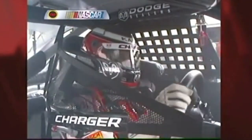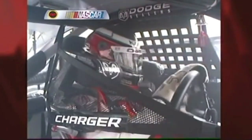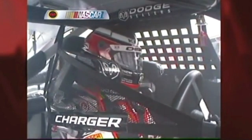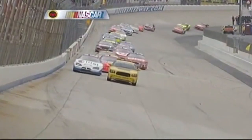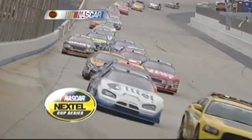Kasey had a DNF in his first 3 races here, 2 of them because of crashes. Well, there's his mulligan for the chase for the NASCAR Nextel Cup. Tony Stewart's never had a DNF here in 15 races, but he's got a lot of damage now at Dover.